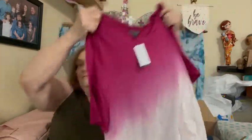Originally $39.95. But it still has the tag. Lane Bryant. It's a couple Lane Bryants. Because it's $39.95, it must be this one. It's only $14.99. This one's cute. Hope it fits right, because I think it's cute. This color looks good on me.